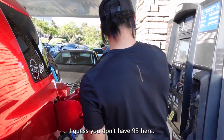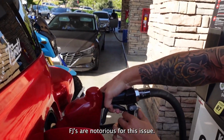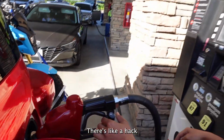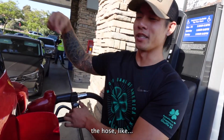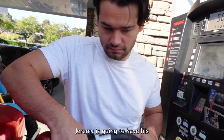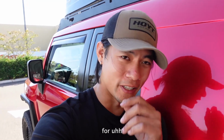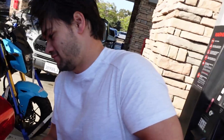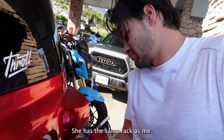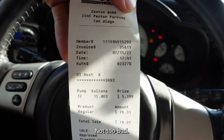I guess they don't have 93 here. They have 87 and 91. FJs are notorious for this issue. There's like a hack where people put the pump hose over. I've never had this issue before. All right, Jeremy's gonna have his go at it. This is like the most struggle ever for a gas fill up. Working? Yeah, it's working. Hey, look, we got a Taco right there. Nice, she has the same rack as me. All right, not too bad.